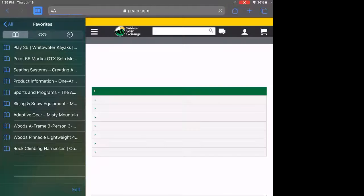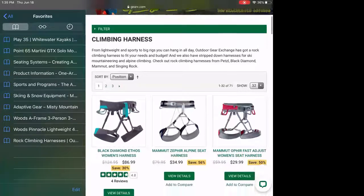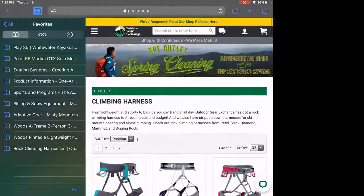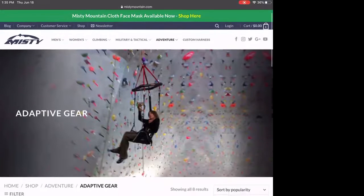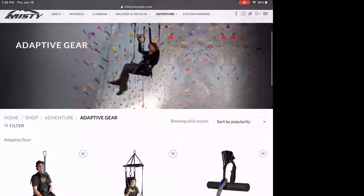We're going to move on to, that's not what I wanted. This is rock climbing, but that's not the equipment that I wanted. I wanted the adaptive. Give me one moment. Here it is. All right, this is mistymountain.com. And they have adaptive climbing equipment, which is really cool.